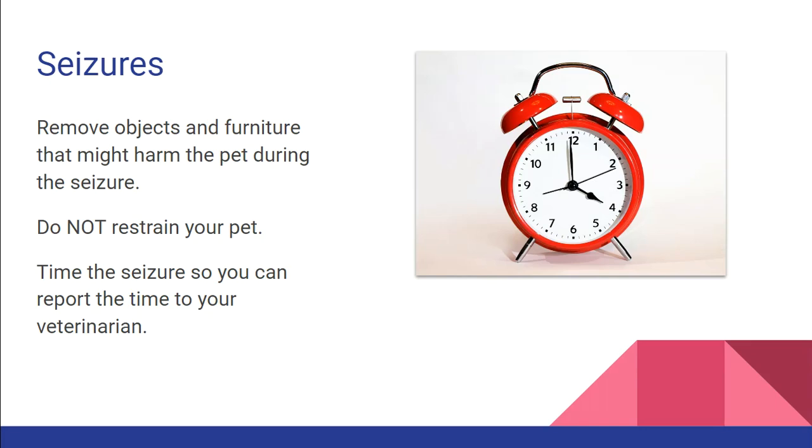It lasts not as long as you think it does because time goes by very slowly when you're watching your pet seize. Most people have a phone on them nowadays all the time, but use a clock in the room or look at your watch and time it. Write down how long it lasts, then give us a call and tell us what happened. Usually it's 30 seconds to a minute, maybe 2 minutes tops, and they should be done.